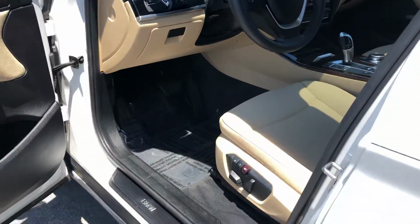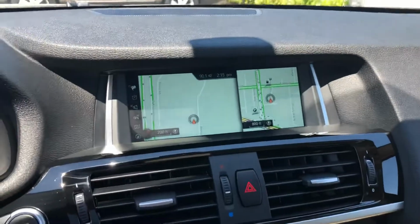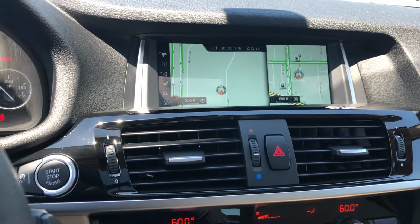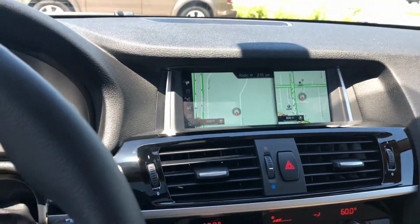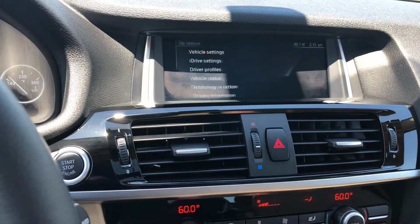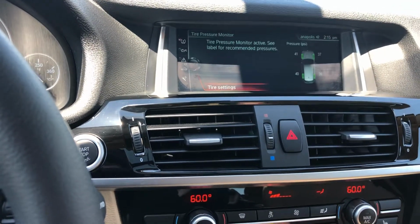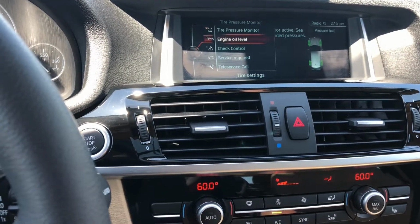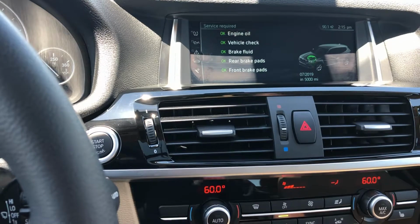Beautiful condition. Power seats with memory. Now, this does have satellite navigation. You'll have Bluetooth connectivity. Through our menu here. That was with the BMW Connected Drive. Tire pressure monitor system. As you can see, no service required.